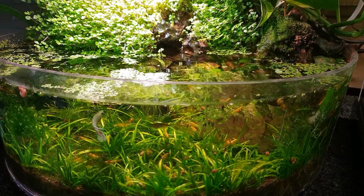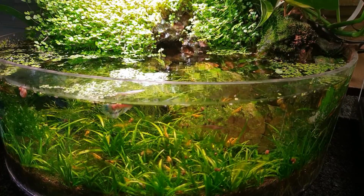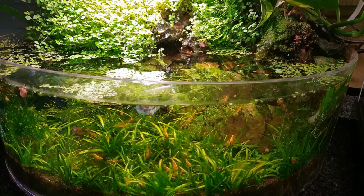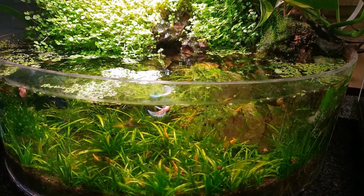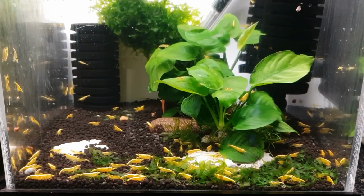Right, what I'm going to do now, guys, I'm going to set you up onto this other tank where the little gold rams are. Quite a few of them haven't made it. Some of them have. I think we've still got maybe 15 or 16 of them left. But I'll just set you up on that tank now and we'll have a look at that, okay? Right, guys, there you go. There's a couple of yellow sakuras for you.